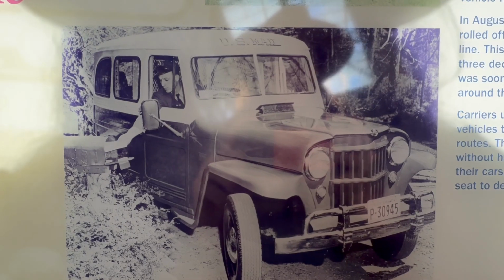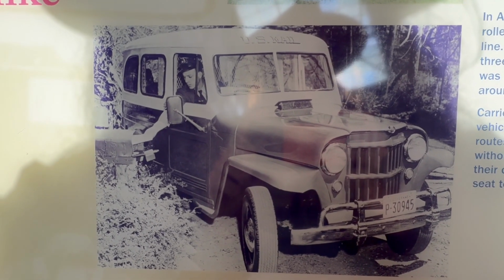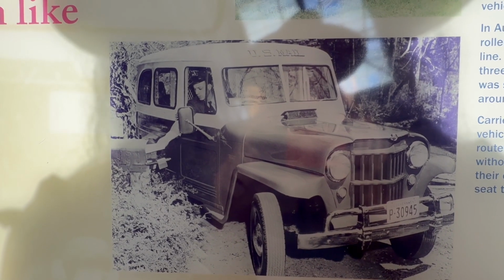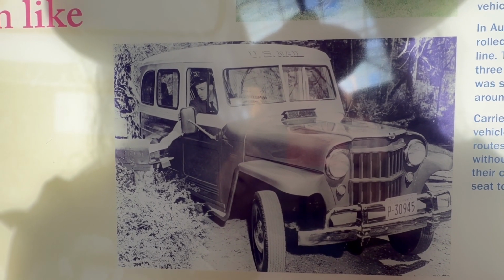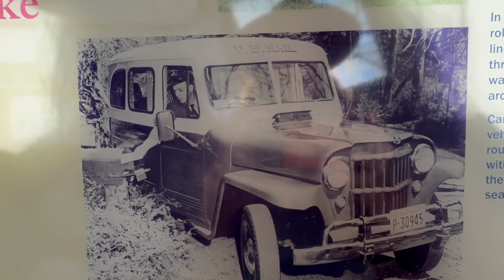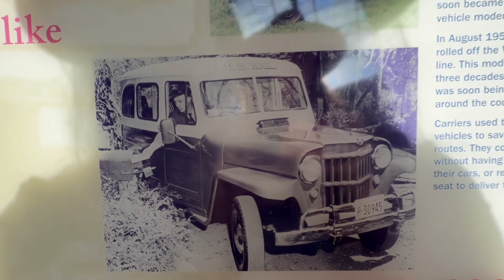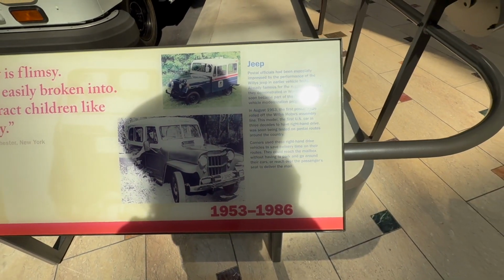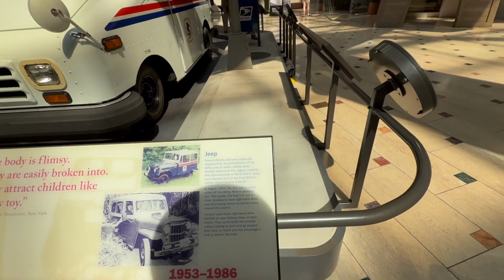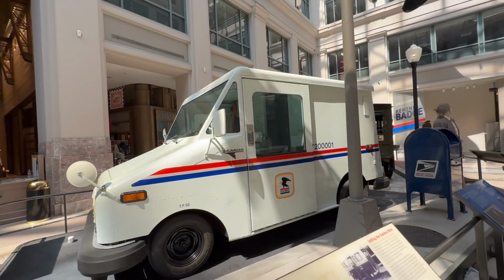In August of 1953, the first postal Jeeps rolled off the Willis Motor assembly line. This first model, the first U.S. car in 3 decades to have right-hand drive, was soon being tested on postal routes around the country. Carriers used these right-hand drive vehicles to save delivery time on their routes. They could reach the mailbox without having to park and go around their cars or reach over a passenger seat to deliver mail. Oh, this one's a right-hand drive, see?